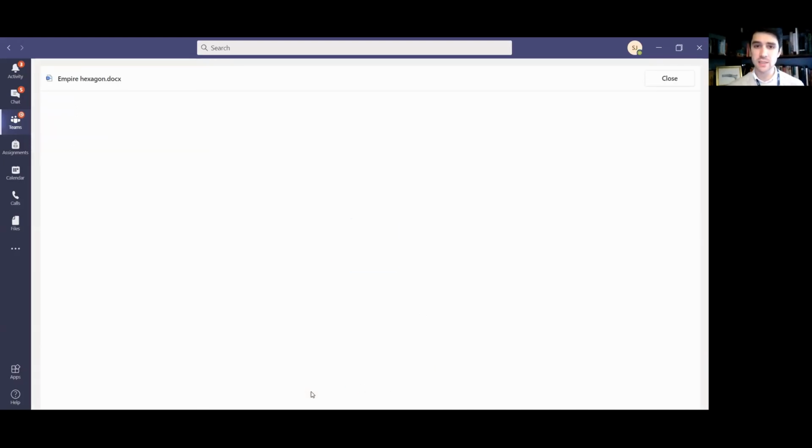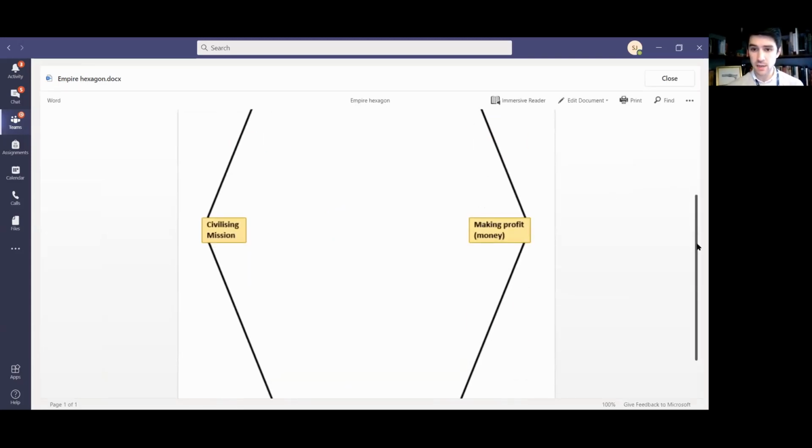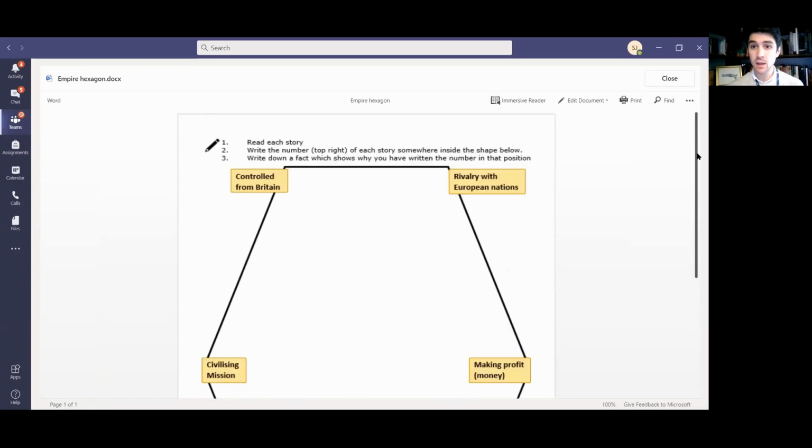Now, the Empire Hexagon document, we've seen these before. You should be able to see it on screen now. We use this for the lesson on colonialism in Ireland and colonialism in the Caribbean as well. So we know how these work. We'll talk about it again later though. But this one you are going to need to do some work on. So you're going to open it like that.